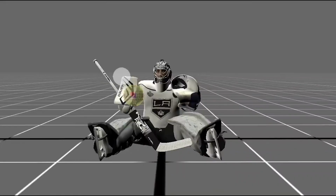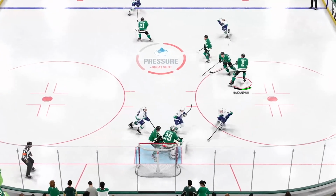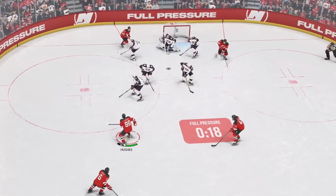In my first game, I decided to try out the new human goalie controls and see how the changes felt. I'm happy to share that they offer a natural extension of the on-ice action. I was worried about some of the new goalie systems feeling unnatural, but I'm happy to report that they are a great extension of the play.